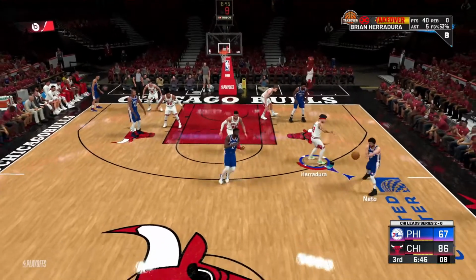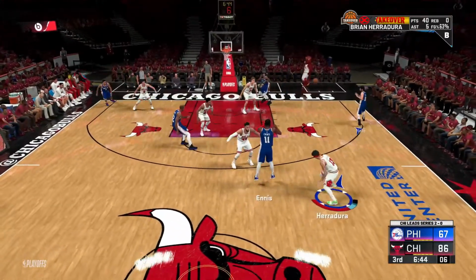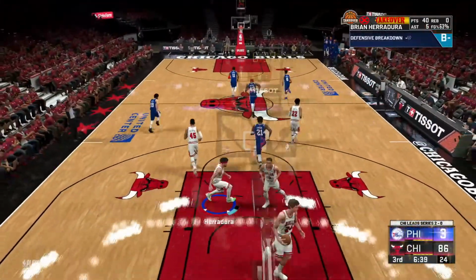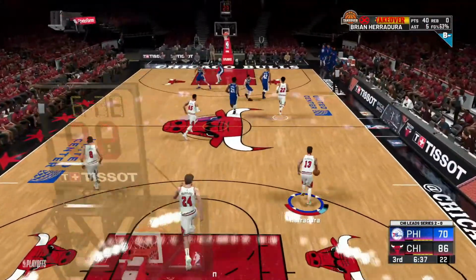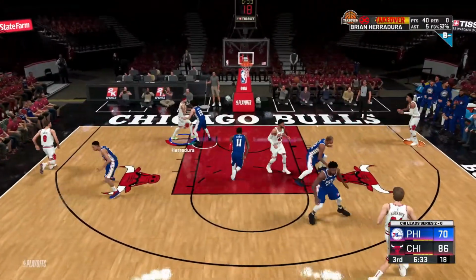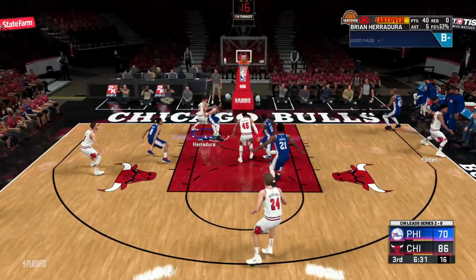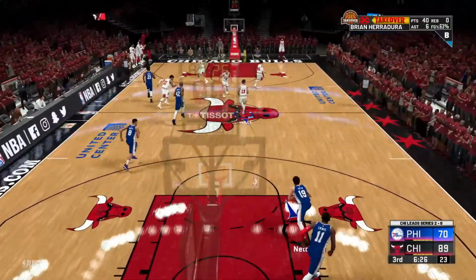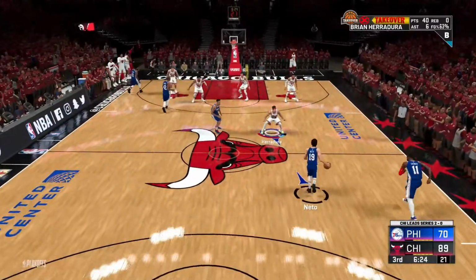Here's Neto. Pass to Ennis. Clock at 6. Fires the 3. And Neto is good for 3. Neto's got 5 points now this quarter. A good look there, and he didn't waste it. His second 3 of the game. And that one's good by Porter. Big time answer. Porter unwilling to give an inch. Knocks down a 3 of his own.